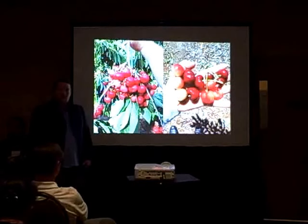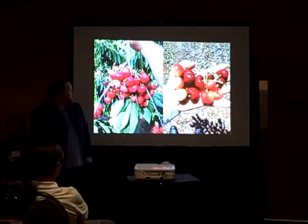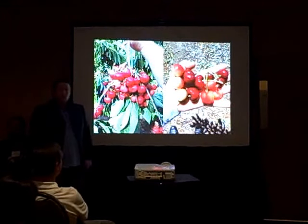We had a very, very good bloom, but then during the middle of bloom, it got to 93 degrees, and a lot of our flowers fell off. We had not a very good year this year, but these are some of the fruit we did have, which were beautiful. These are different varieties of cherries. We grow about 32 varieties.